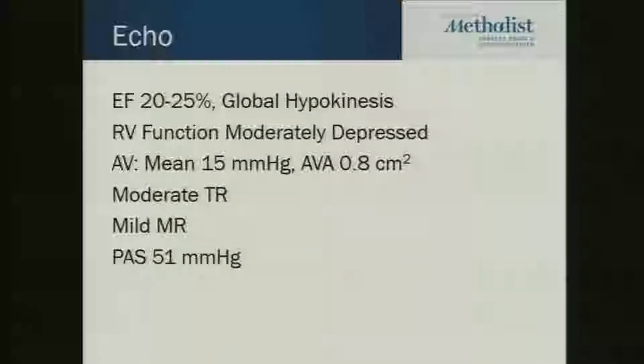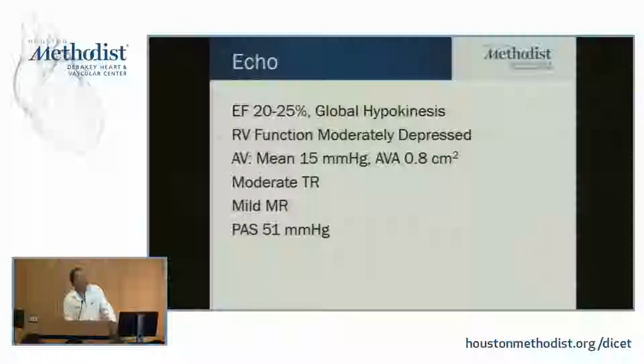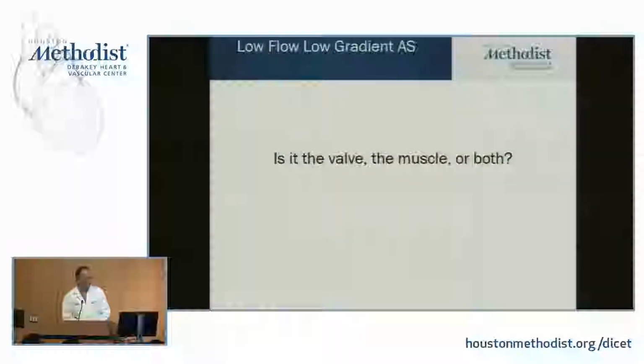So the overall picture here is a gentleman with a significantly reduced ejection fraction, biventricular failure, a mean gradient of only 15. So if we treat this with a surgical valve or a transcatheter valve, we'll probably get this down to somewhere between 7 and 10 millimeters, ideally. So the question is, how much are we actually going to improve this gentleman? He also has other valvular lesions.